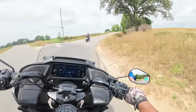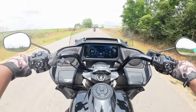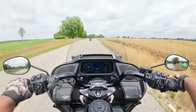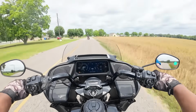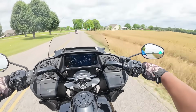All right, we're gonna take some back roads here. But the one thing that is constant is the heel toe shifter. So I'm very good with the heel toe shifter.